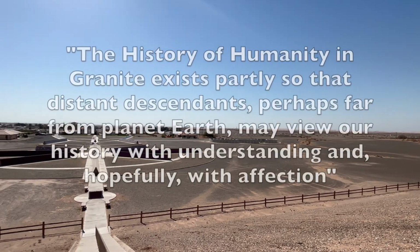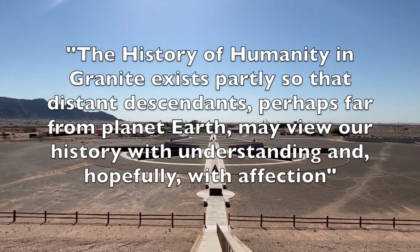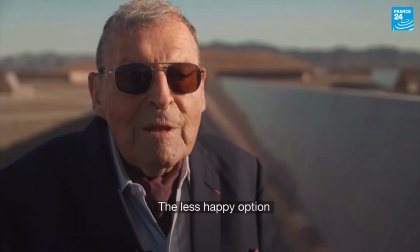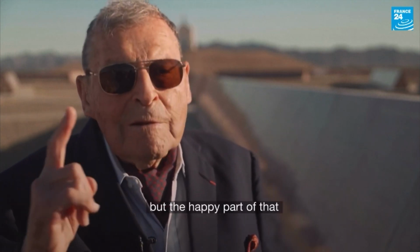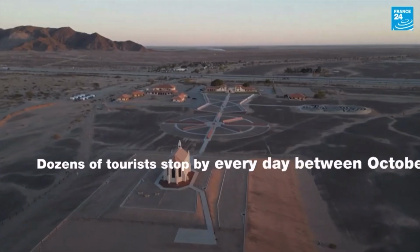Jacques Cousteau said that the history of humanity in Granite exists partly so that distant descendants, perhaps far from planet Earth, may view our history with understanding and hopefully with affection. The less happy option is a major earthquake burying everything, but the happy part of that is that future archaeologists will have a very nice find.